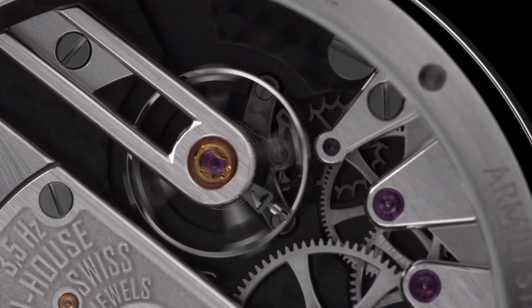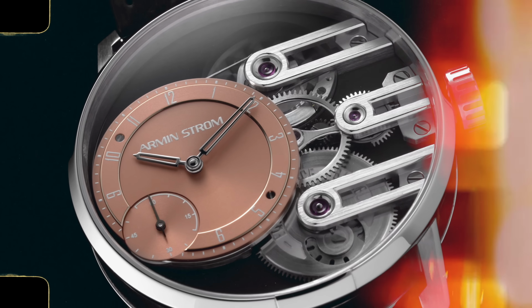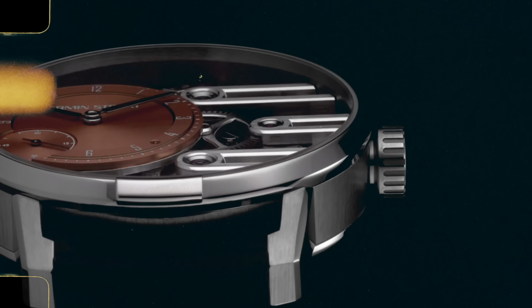The philosophy today of Armin Strom is still the DNA of what Armin Strom did. Of course, we go much further with our completely own manufacture, doing our own movements. Mr. Armin Strom was doing decoration on existing movements, but showing the movements, showing all the details, all the hand finishings on the calibers. It's the heritage of Mr. Armin Strom. That's why we thought, and I'm absolutely happy with the decision, to keep the name Armin Strom.